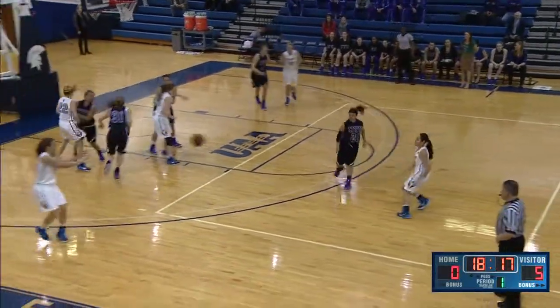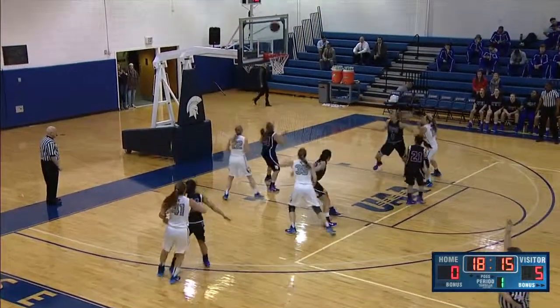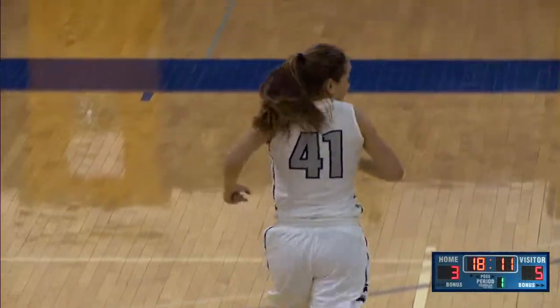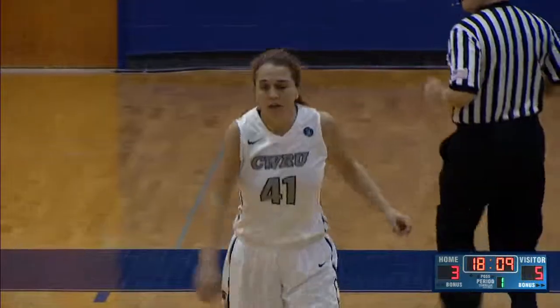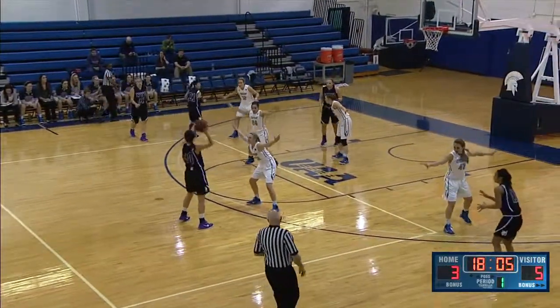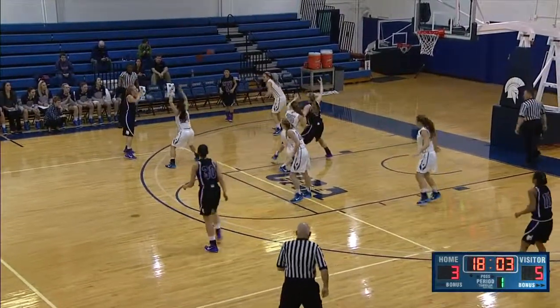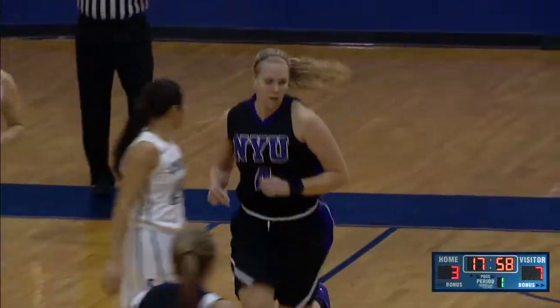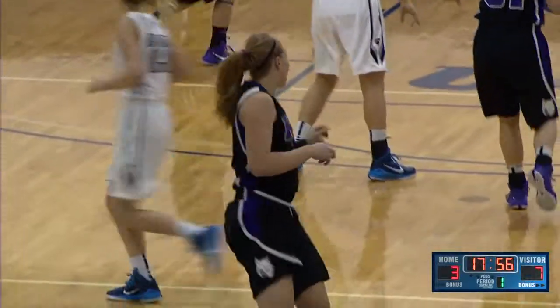This is Germer with the basketball for Case. 3 in the air for the Spartans, and that's one way to answer it. Brooke Orcutt. Brooke Orcutt just finding her favorite spot on the floor. Pretty simple spot up 3 as she nailed it. NYU working it inside, trying to take advantage of that size, and they go into Megan Dahl, the 6-foot junior captain.